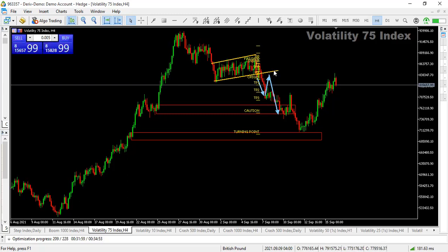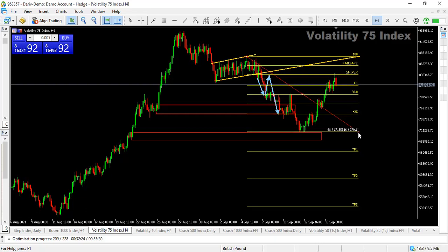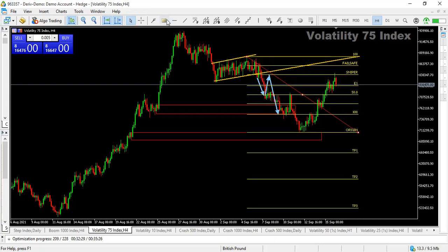So basically, what are we expecting from V75? This buy, I actually missed out on this buy because I wasn't sitting on the charts as at when price got to that order block. However, what do we expect or what are we looking out for? Let me quickly remove this. So this overall move, okay, as you can see, there's a likelihood that V75 begins to drop from here. There's a likelihood that V75 begins to drop from there.